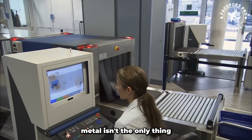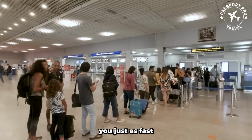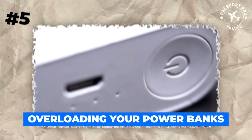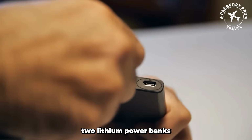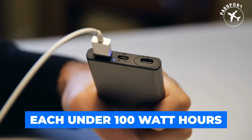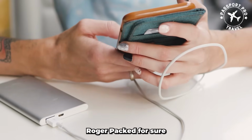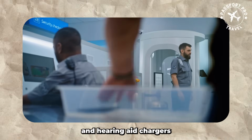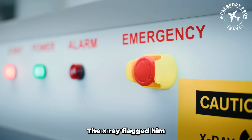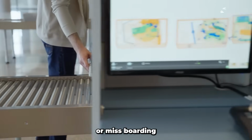Of course, metal isn't the only thing sparking alarms. Excess battery power can stall you just as fast. Number 5. Overloading your power banks. Two lithium power banks, each under 100 watt-hours. That's the 2025 cap. Roger packed 4. Sure, he'd need juice for photos, ebooks, and hearing aid chargers. The X-ray flagged him. Agents counted batteries, and he had to surrender 2 banks or miss boarding.